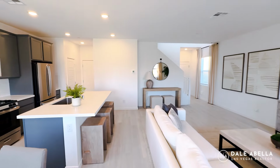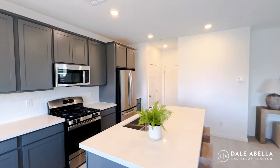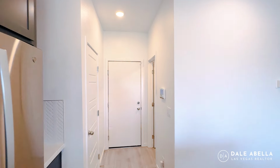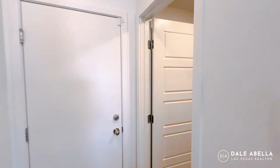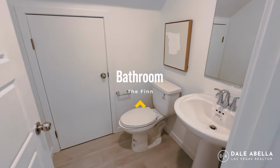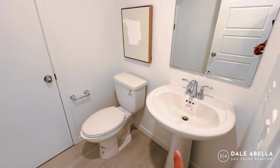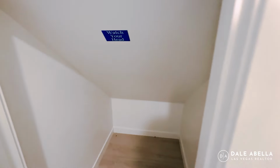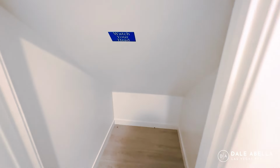Okay, this is definitely my favorite model in this community. Not just because it's the largest, but I just like the layout. Maybe because it is the largest. So we've got the pedestal sink, toilet. We also have some storage space here. Lennar is pretty good about utilizing the space under the stairs.